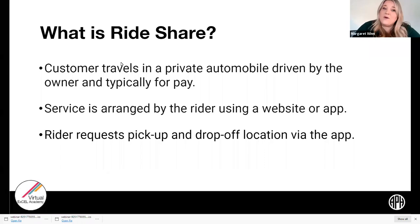All right. So now we want to talk about what is rideshare. So the customer typically is traveling in a private automobile driven by the owner of the vehicle or someone who rents the car through the rideshare service itself. Service is arranged by the rider using a website or app, and the service is paid for through the app as well. The rider is requesting a pickup and drop-off location using the app. The rider has the opportunity to type the address in and have their location services on so that the service can find out where they're at using their GPS.